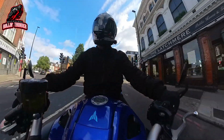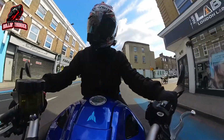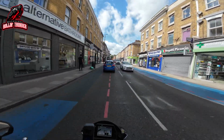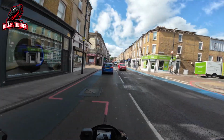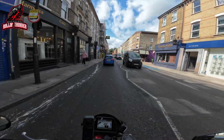Well, and I just got hit in the face by a bee. That certainly was not pleasurable in any way, shape or form. This quick shifter is so good, ladies and gentlemen. It's so good. I can't explain how good it is. It just really is that bloody good.